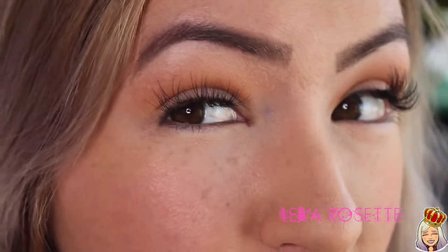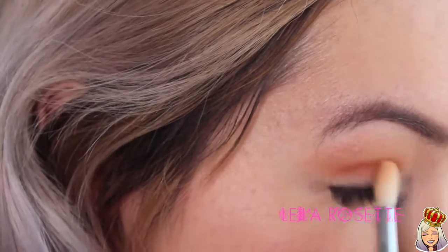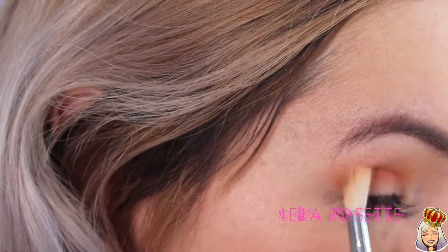Guys, that's what Maple Syrup looks like. It's a nice transition shade. I'm gonna add a little bit of Mimosa, which is at the top there in the corner. Alright, so that's what Mimosa looks like.